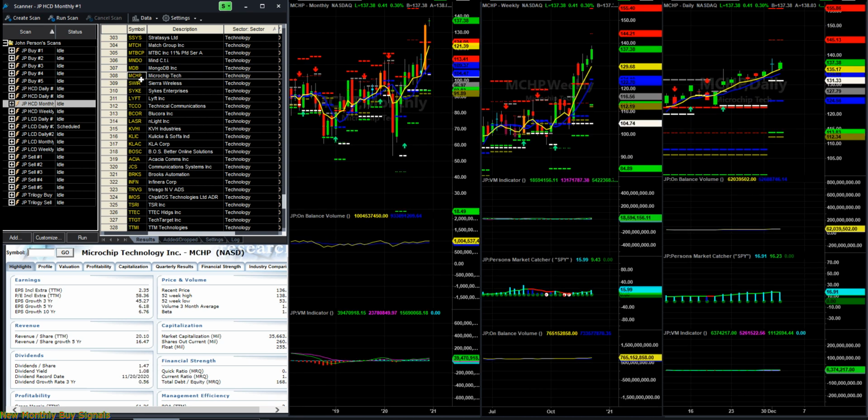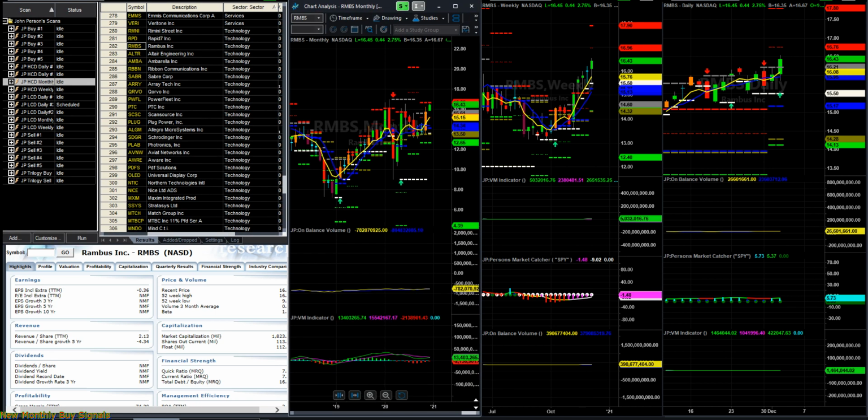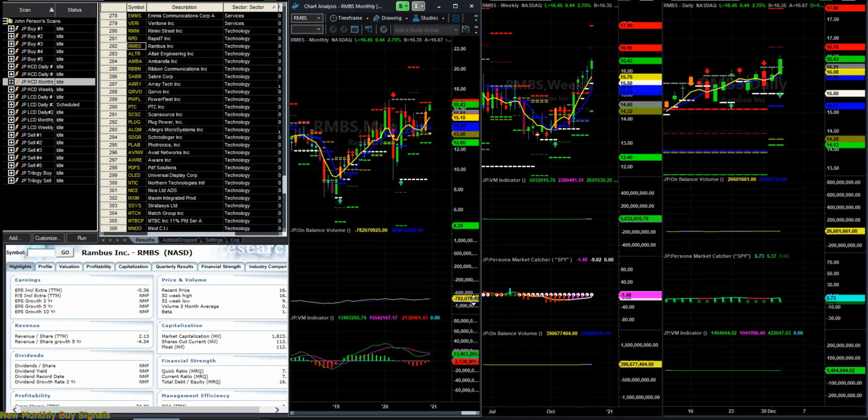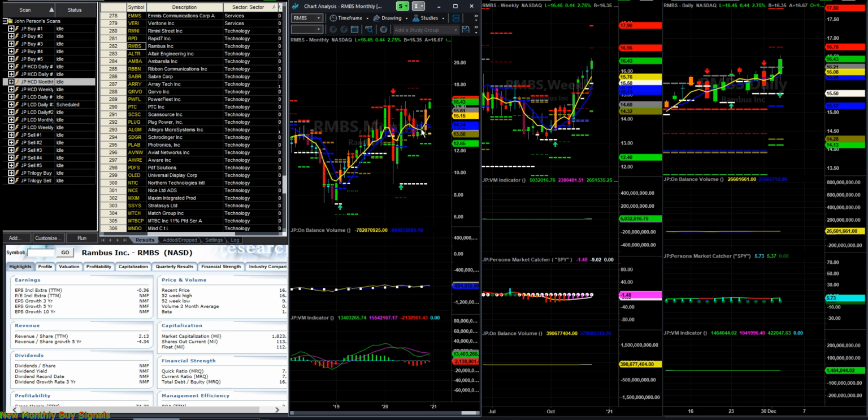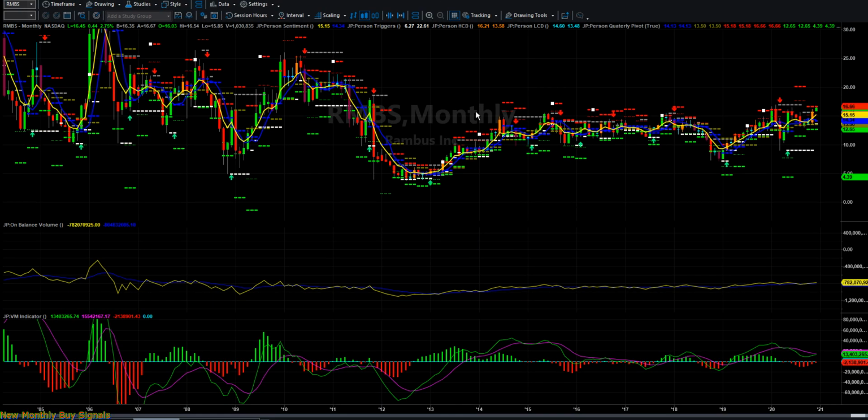Microchip, it already broke out, very similar to a lot of them. It's not like I'm sharing the same chart over and over again. What I'd like to show you is another one in the semiconductor space, Rambus. Now, random access memory, if you remember Rambus, I don't think it really has a lot of validity in this market, like, for example, NVIDIA, right? But we are seeing a wide, solid sideways action.